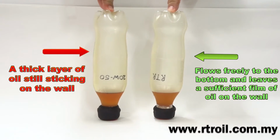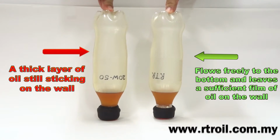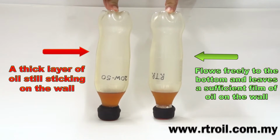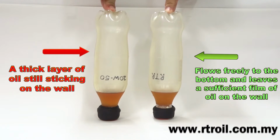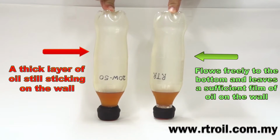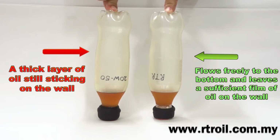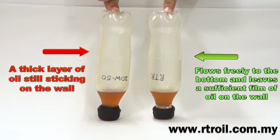The bottle on the right shows that the RTR oil mixture has already flowed to the bottom, leaving a thin, sufficient layer of oil to coat and lubricate the wall. The viscosity of the RTR engine treatment booster oil mixture is lower and it is easier to be scraped off the cylinder wall by the piston ring, leaving a thin and efficient lubricating film of oil to reduce friction that helps to improve the freedom of movement. Hence, it also improves the engine horsepower and torque.